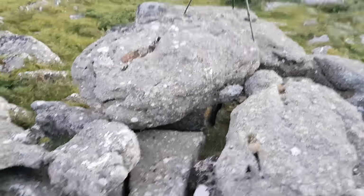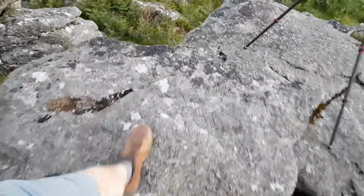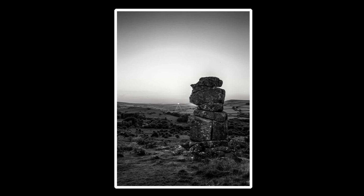You know, you put on some weight when you stand on this massive boulder. I mean, there's my foot, and it starts rocking. A bit scary when you're on the edge of a massive drop.